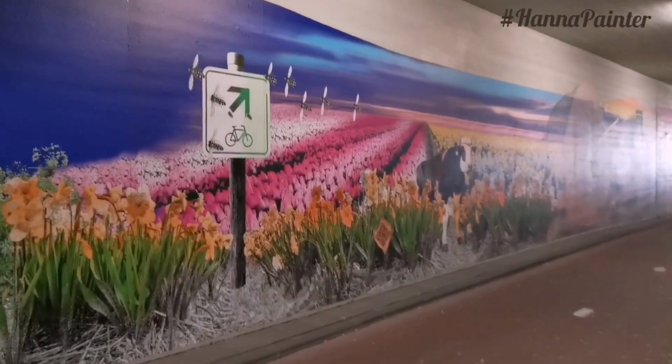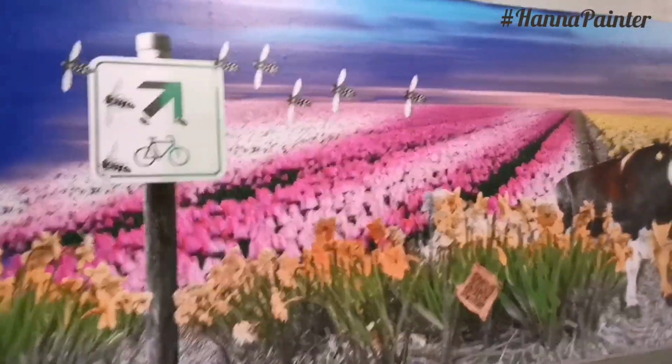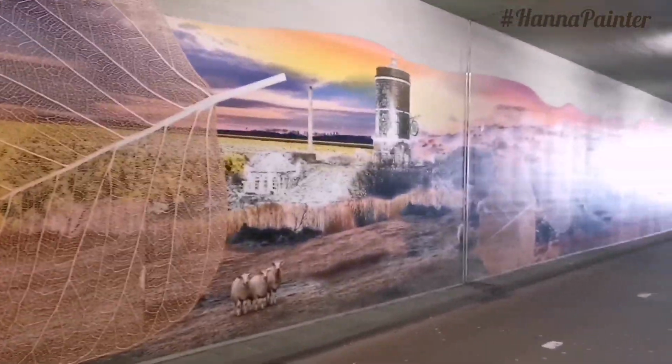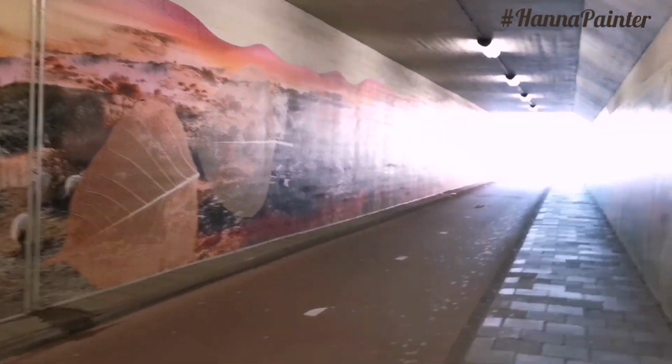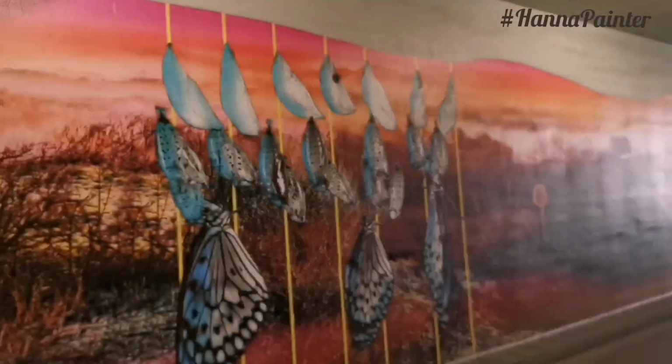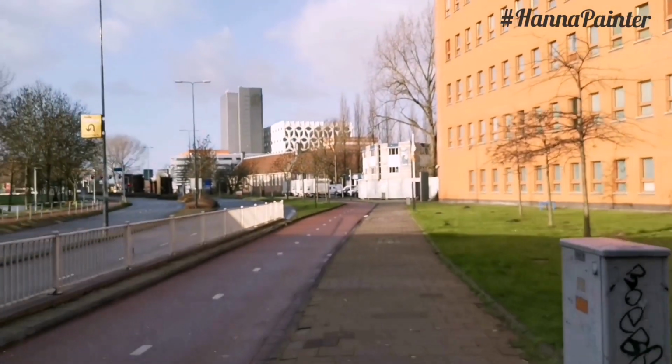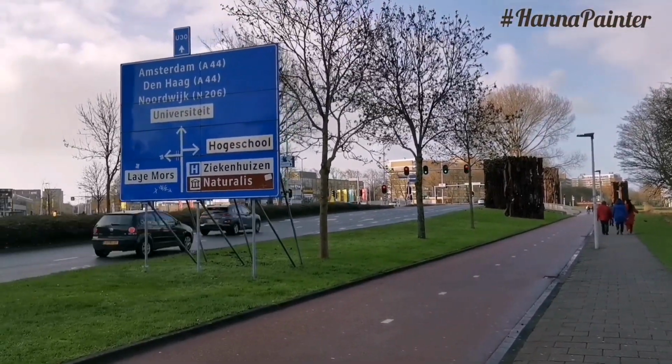Here you have a tulip field, with indications for bicycle, bees, cow, leaf. Beautiful. Fish here on this side. Yeah, beautiful. That makes it a little bit of an artsy place to go. It's a very good job. Okay, here we are. Okay, we are arriving, I think.